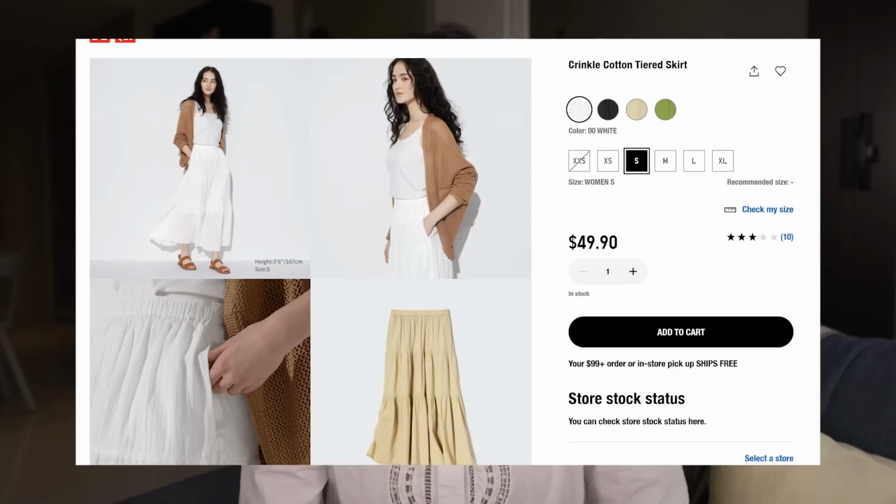A similar skirt that I would definitely not recommend is this one. This is in their classic line, and this skirt was just so much worse in quality in comparison. It had more synthetics, it was more sheer, it felt very delicate, like I could easily rip it, and the difference in quality between these two skirts is insane.